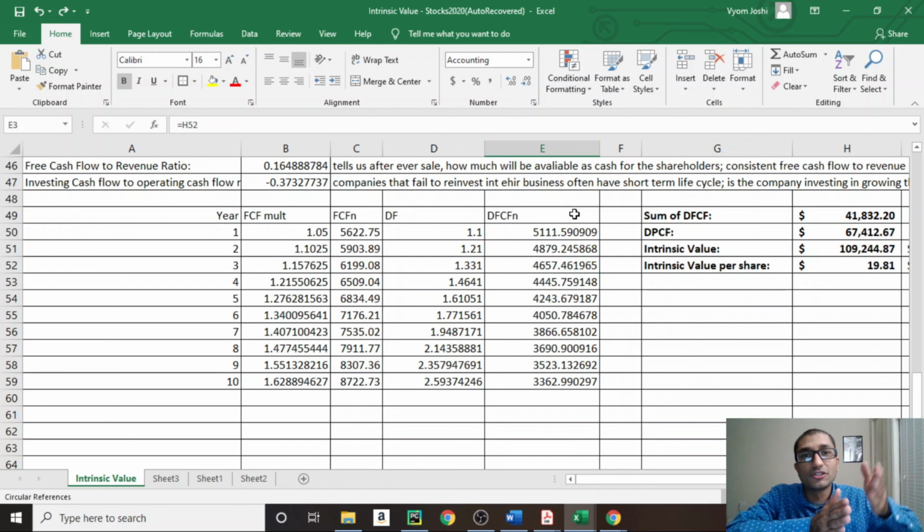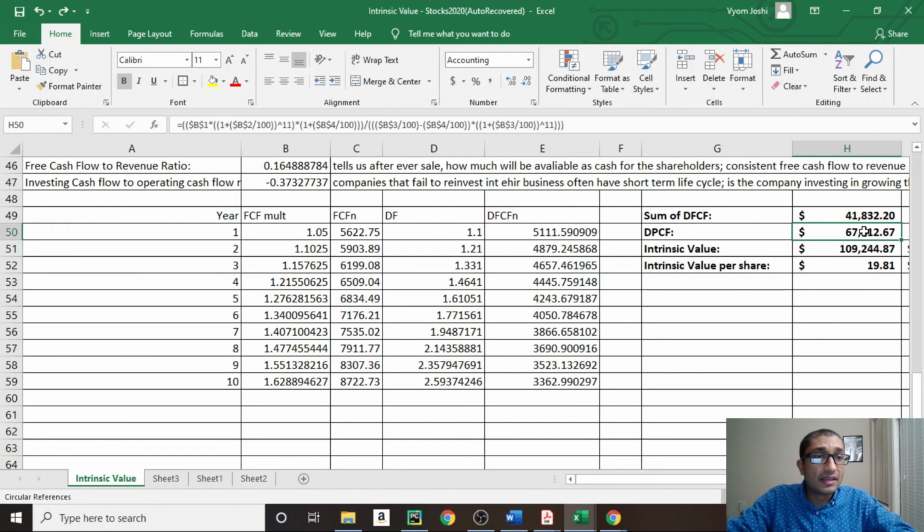So for my first year, second year, third year, fourth year, all the way up to 10 years into the future, we look at all those free cash flows. We discount those free cash flows back to the present value and get $41,832 million. Then we add what the free cash flows would be from the 10-year mark into perpetuity.